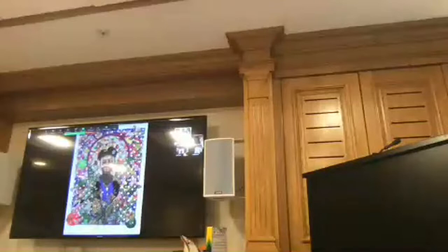So, folks at home, Laura is working on trying to fix that glitch. Can you see this one now, people at home? Yes, it's beautiful. We can see the foliage. Oh, okay, that's weird. I'm so happy and relieved.